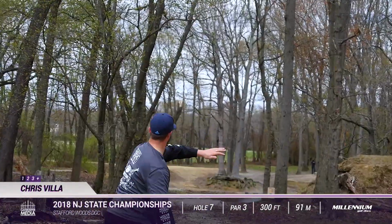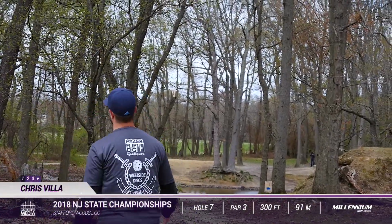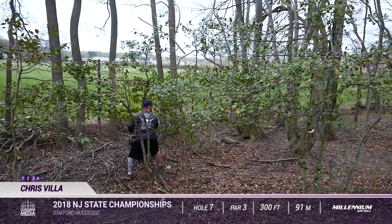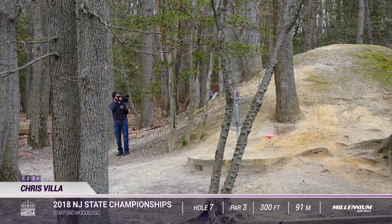So we have Villa here. His is hanging on that Anheuser route too much. You can tell he's upset. Just did not want to turn over for him. He's really going for it. Great up.